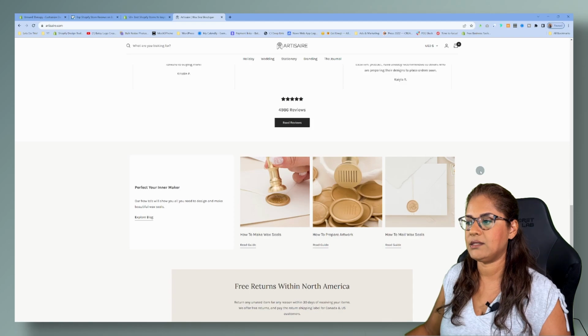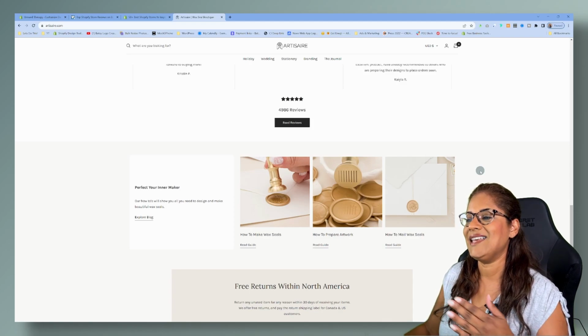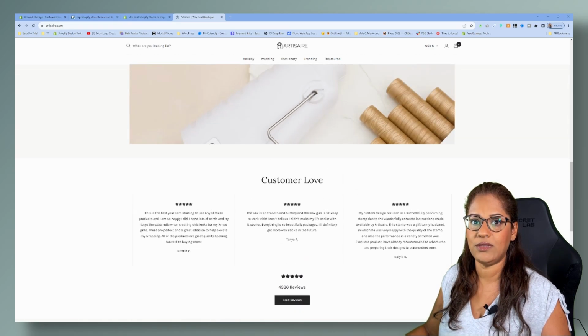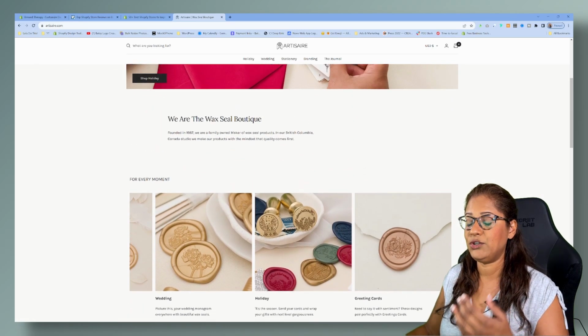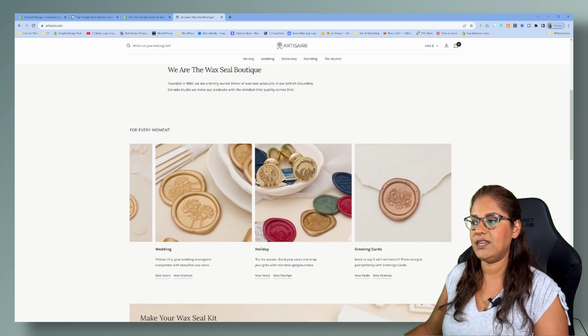Now, one of the things that I want to also bring to your attention, if you have not already noticed, is how all the images coordinate. What makes it easy for your eye to continue to scroll down the page is because everything is coordinated.